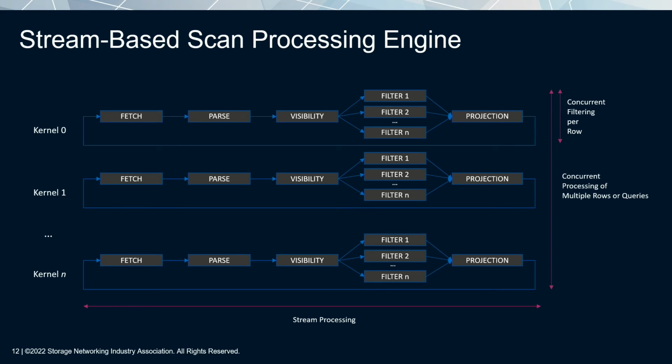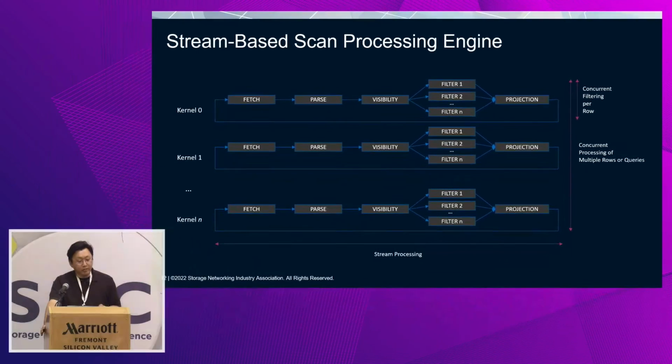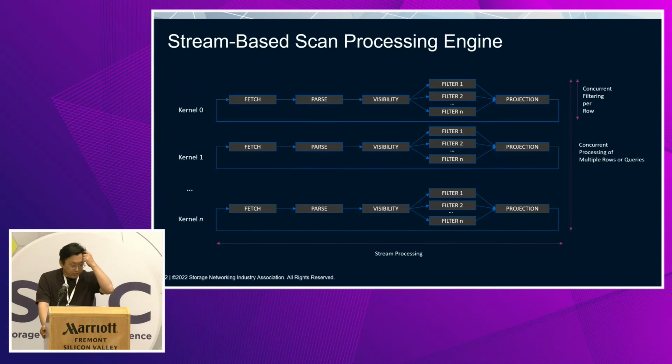So what I just discussed so far is the software architecture for our scan acceleration engine. Now let me discuss the design of our hardware acceleration engine. Our hardware acceleration engine consists of multiple independent scan kernels. Each scan kernel can process a different query. This means multiple concurrent queries can be assigned to each kernel, or large data for one query can be split into multiple kernels and executed at the same time.